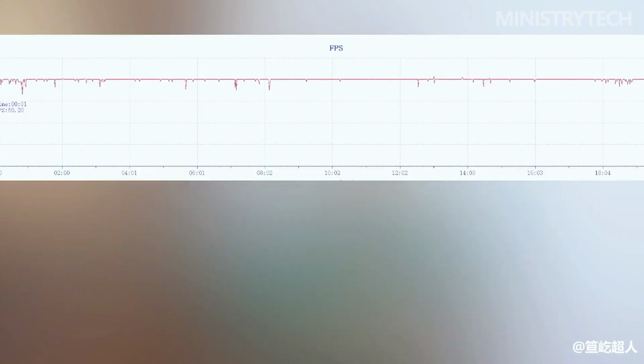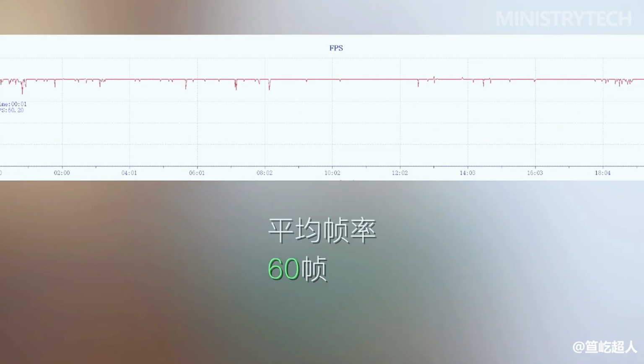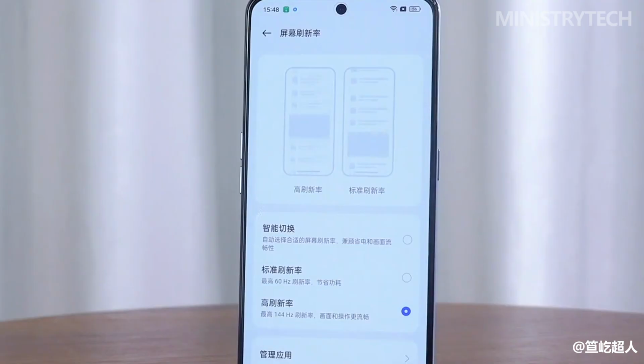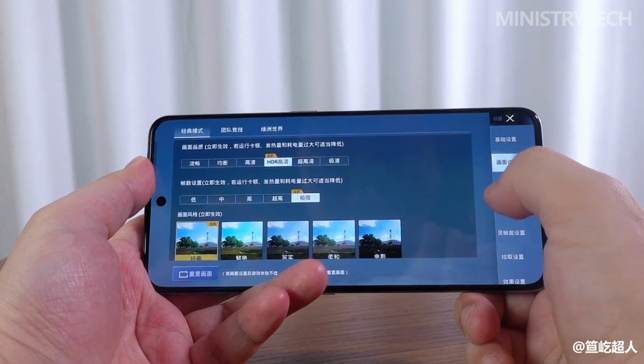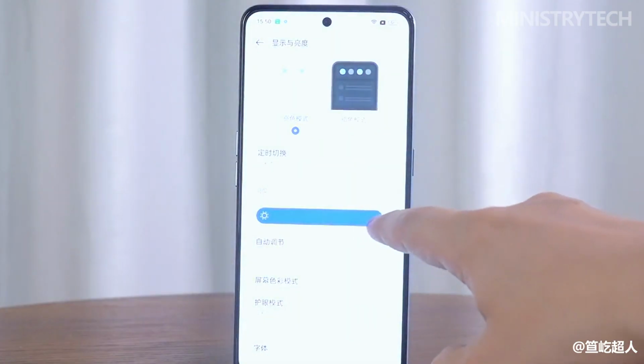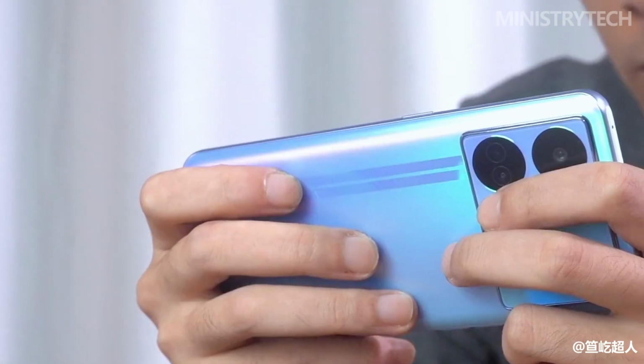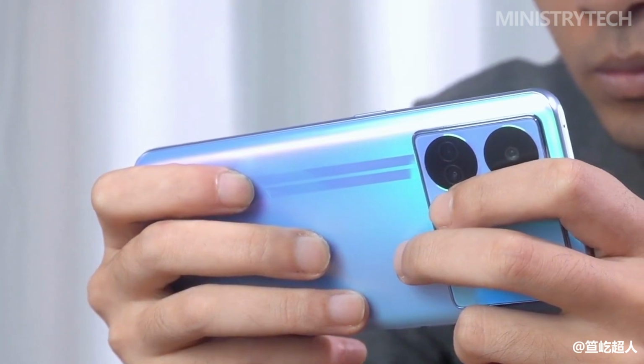In addition, it has 12 gigs LPDDR5X memory and 256 gigs overclocked version UFS 3.1 storage. After the game, the editor measured the highest body temperature of Realme GT Neo 5 SE, concentrated near the rear camera, which was 41.9 degrees Celsius. When playing, you can feel the heat flow gushing out, but not to the point of burning your hands.